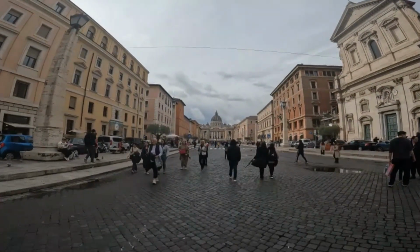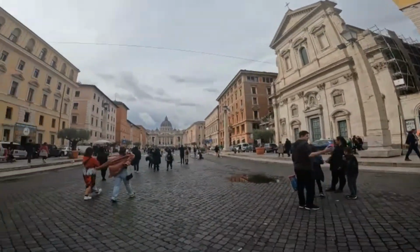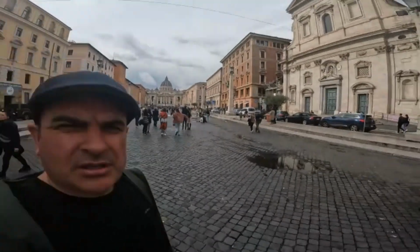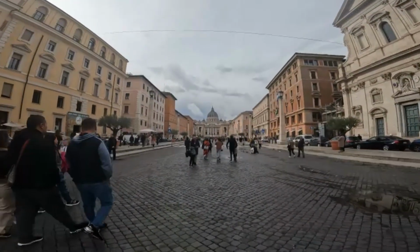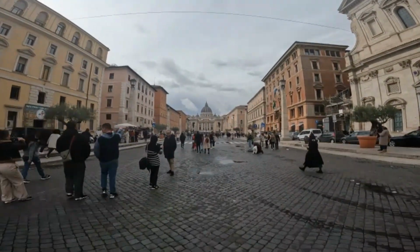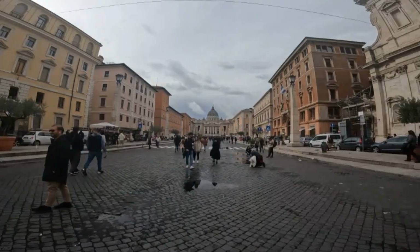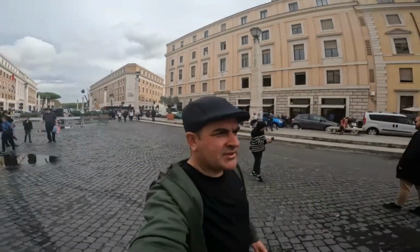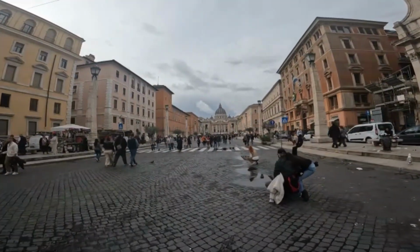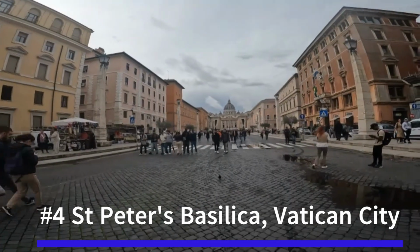And there he is in all his spectacular glory. St. Peter's Basilica. Wonderful stuff. Of course, this is the Vatican City, the smallest country in the world, home to the Pope and Christianity. And of course, if you get a chance to come in here, there are hordes of people, as you can see right now, but get a chance to see Michelangelo's Sistine Chapel and just get up there and look at those walls and smell them. It's real art, I tell you. But there it is in all its glory, St. Peter's Basilica. Glorious!